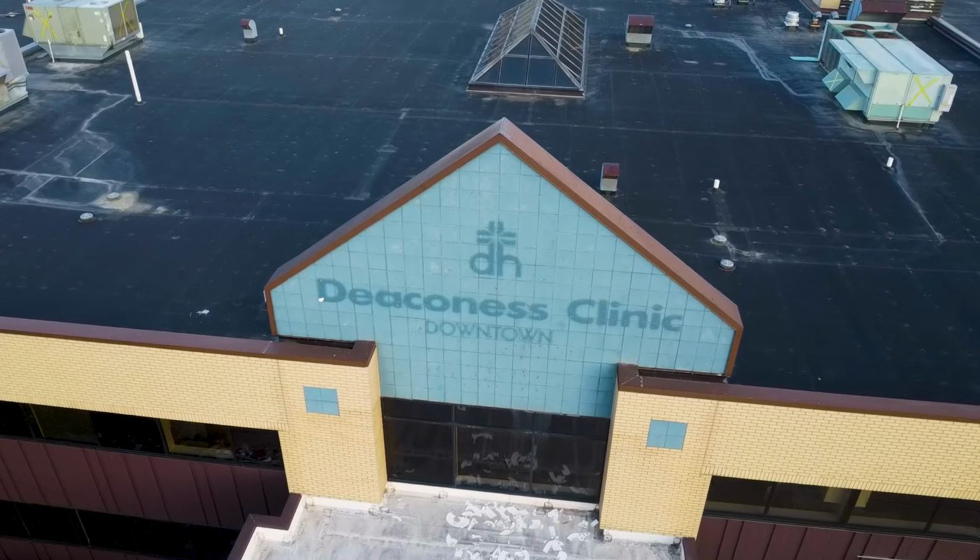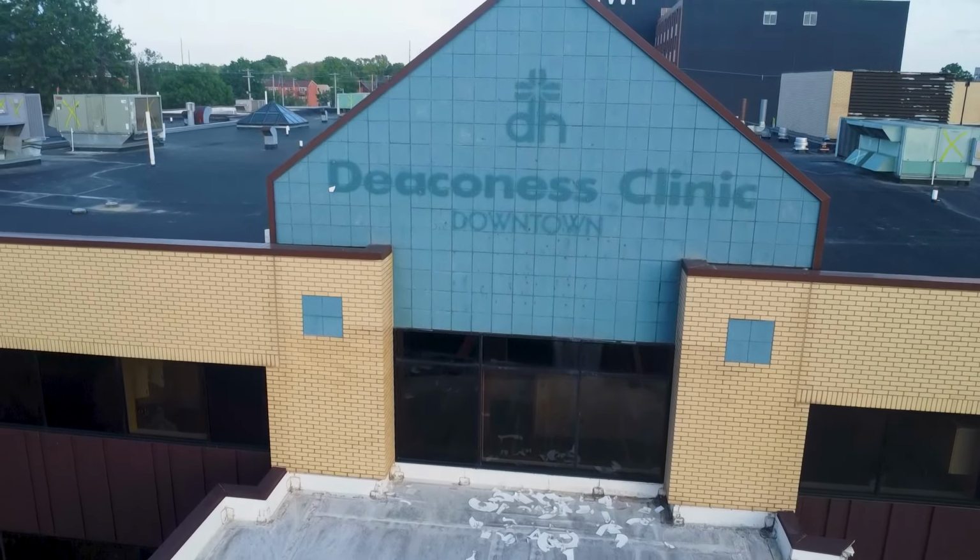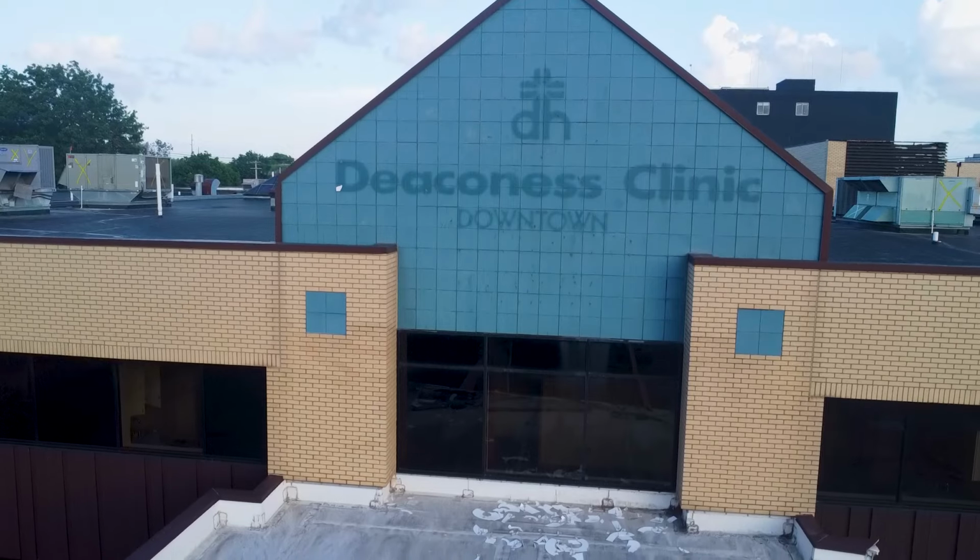In 2020, the clinic shut down and went for sale as squatters and crackheads broke into the building using its water and electricity.